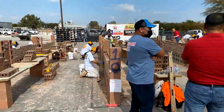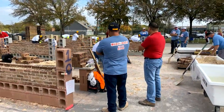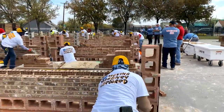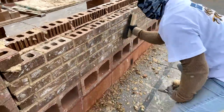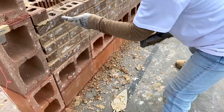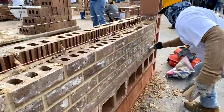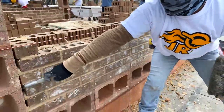Crowd's seriously anticipating who the winners are going to be. And again, folks, we have a first place, second place, and third place in each of our categories, meaning we have a category for our one-year apprentice, our two-year apprentice, as well as our high school students. You can see he's getting after it, cleaning his wall, getting it looking nice and smooth. This is what it's all about right here. This is where the rubber meets the road. Well, maybe the mortar meets the wall.